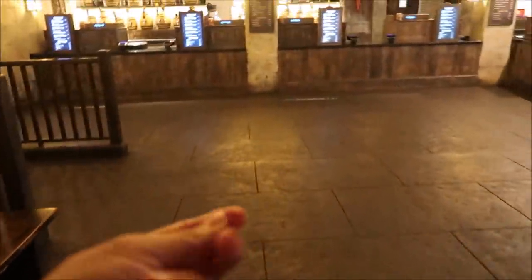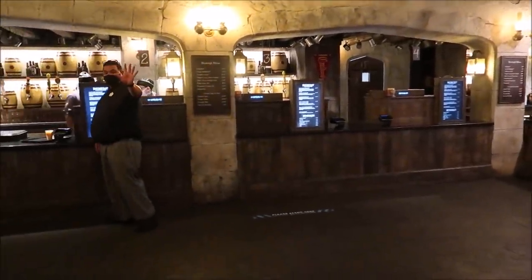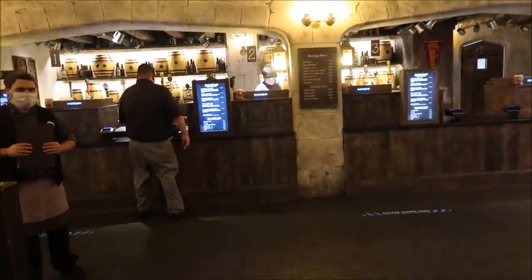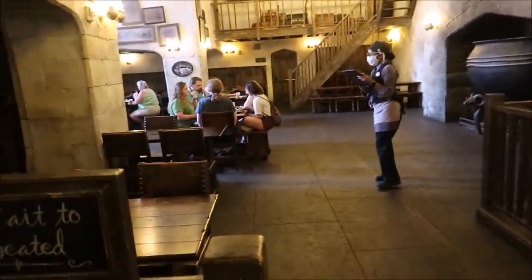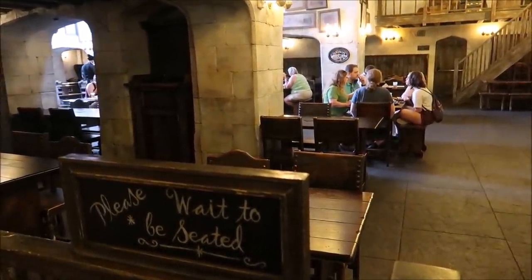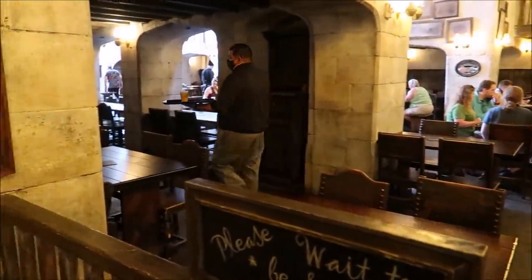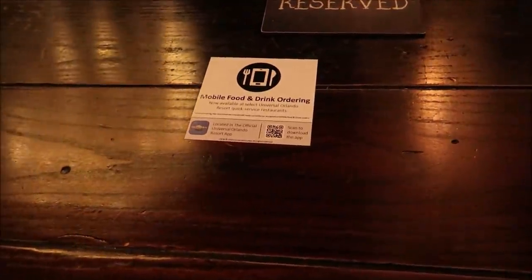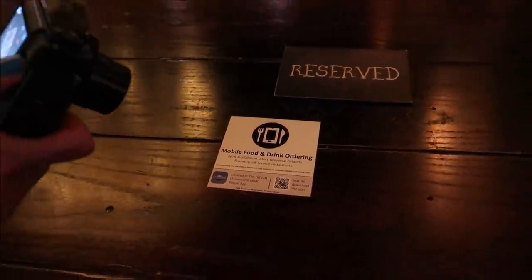They ask you to sanitize before you approach. Look at that. If you come in here and you're actually gonna get something, you can get a beer to go. But if you're dining in, you get seated at a table, someone comes over, you place your order via the mobile ordering app, and they bring it right to your table. And they have the mobile QR ordering right there, so you can pull up the menu, place your order, and then they bring it right to you.